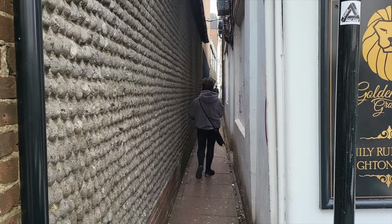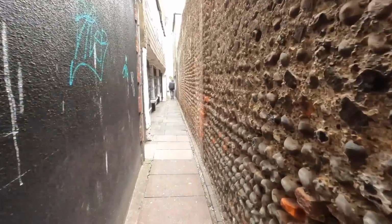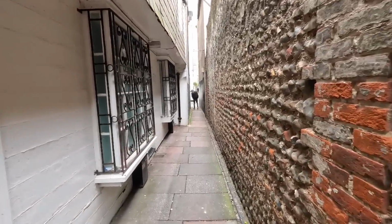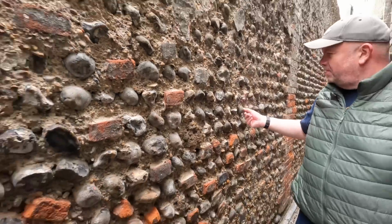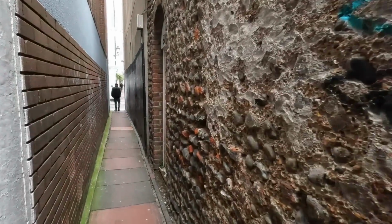So this is one of the lanes in between the pubs that we're just walking down. Ever so narrow. We're at the back end of the bar, I think. These cobbles, Lisa. Now they're taking them off the beach then, to make a wall. Let's see where we end up on the other side.